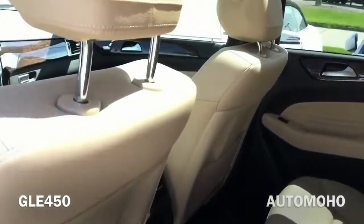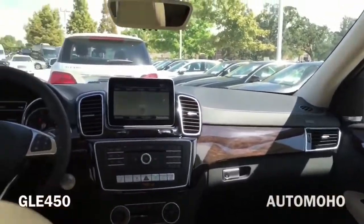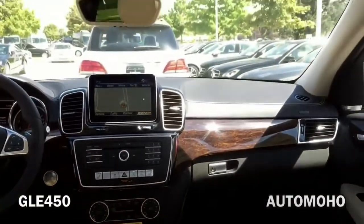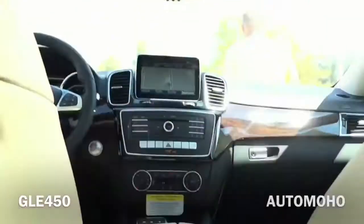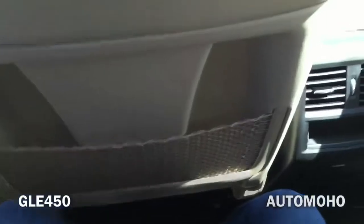Now let's jump into the back seat and see how it feels in the back. But let me show you a look at the front cabin first. Very elegant looking cabin. And here's a look to the top. Rear passengers can also enjoy the large panorama sunroof. Alright, I'm 5'8" and this is how much legroom I have left. So pretty spacious and plenty of legroom in the back.